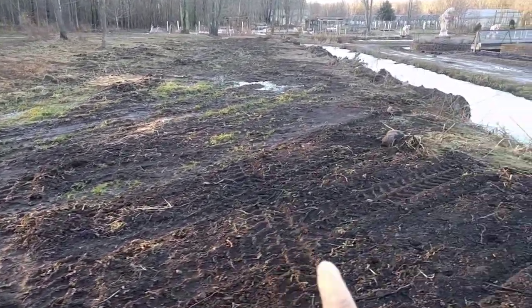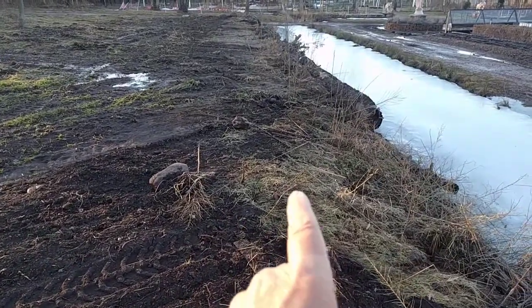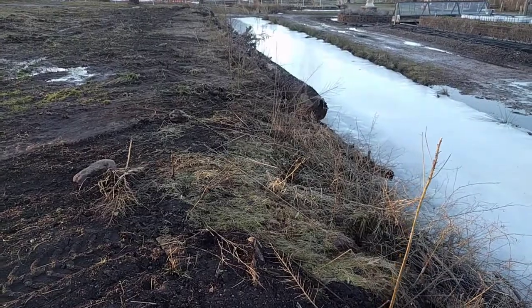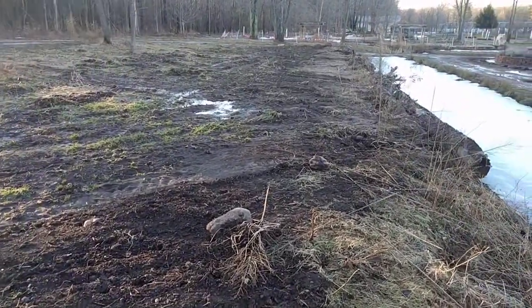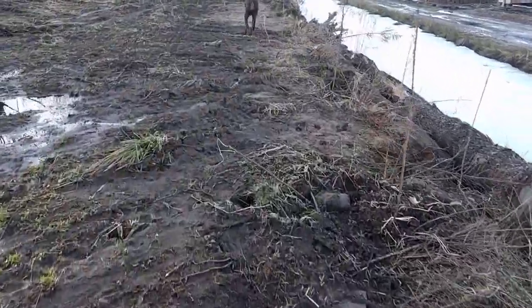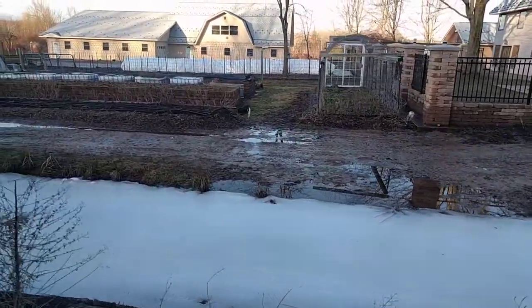But when we get down to here, logs are probably about 10 layers in this area going right out to here. So this is a large hugelkultur terrace, a future growing area. Hank's enjoying this warm day. And there's our zone one gardening systems over there.